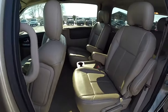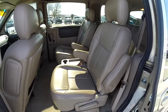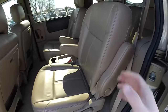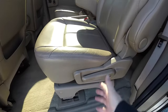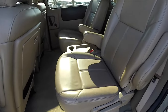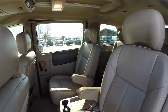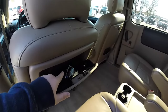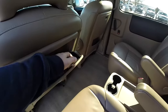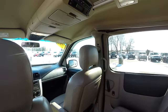All right, and look at the second row. You have the fully adjustable bucket seats, twin fold-down armrests, seat-back recline. You also adjust fore and aft as well. Seat-back storage that includes the infrared headphones. You've also got the wireless remote as well for the rear entertainment package.